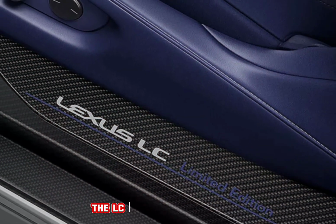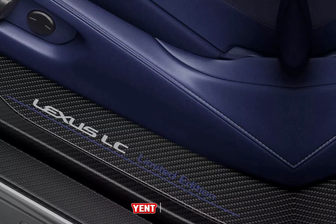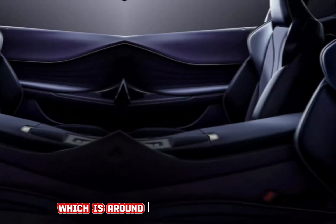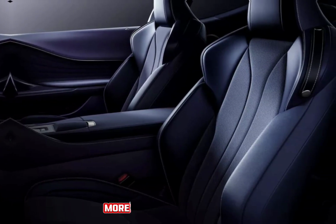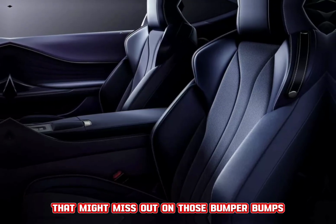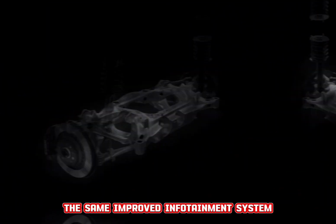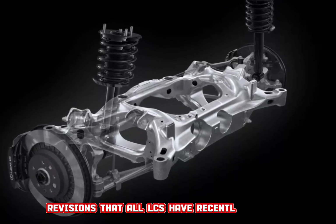The LC Edge costs 17.6 million yen, $125,950, which is around 3.6 million yen, $25,800, more than a base LC 500 that might miss out on those bumper bumps, but still benefits from the same improved infotainment system, extra safety kit and chassis revisions that all LCs have recently received.